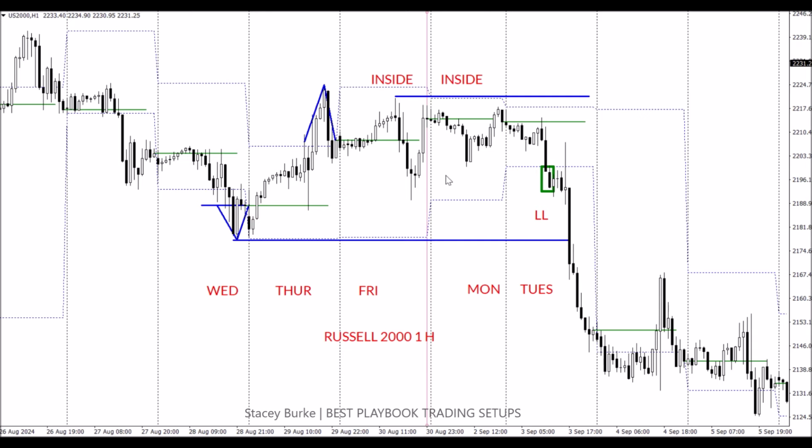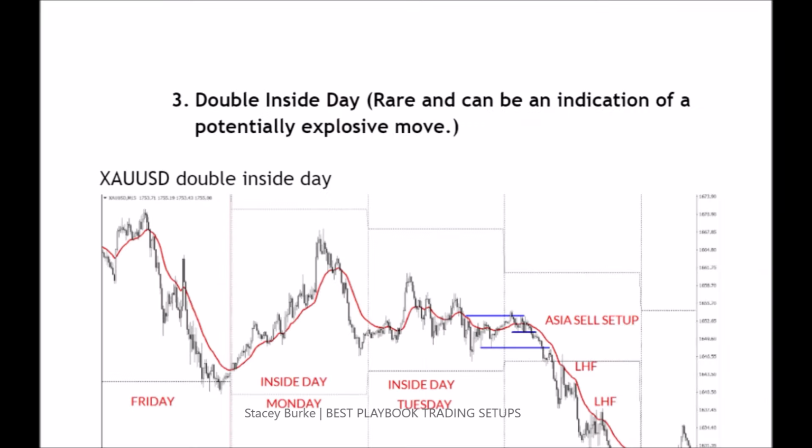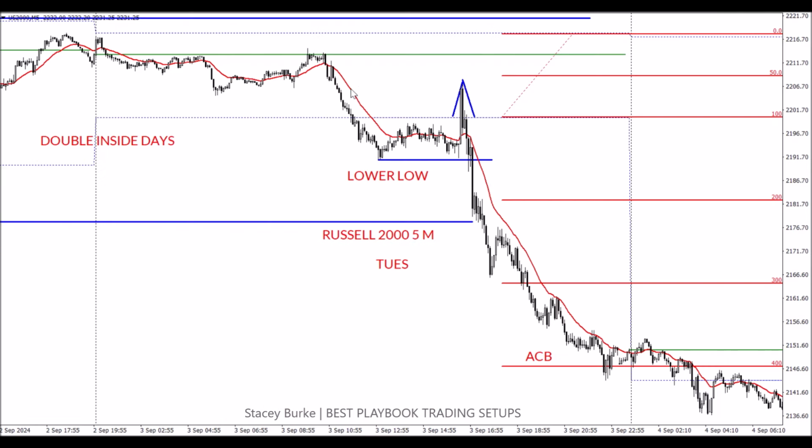But on Monday, we get another inside day. Now, on page 74 in the playbook, we talk about the double inside day. It's a rare opportunity, but it can be an indication of a potentially explosive move. We get our initial range expansion in the London session, and then the pump up into the low of day level for the collapse at the New York Open. Pump and dump ACB opportunity, part of a larger time frame pump and dump template with double inside day signal days. How does price behave on the day?